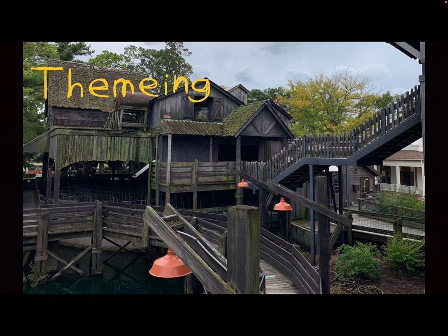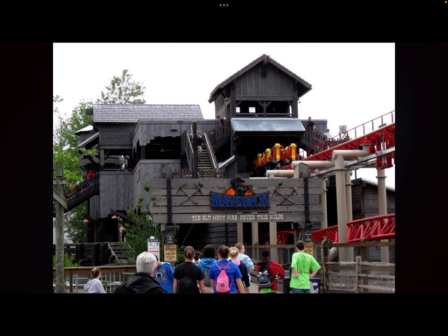We're going to go over the theming of this coaster. Maverick is a roller coaster located in the back half of Cedar Point in Sandusky, Ohio. Toward the back, that area is called Frontier Town, which is themed around the Frontier, Wild West. Steel Vengeance is back there, Maverick's back there, a few other things. As you can see, it says the Old West has never been this wild. There's a horse. So it's really Old West themed, kind of mashed with steampunk, I guess you could say.